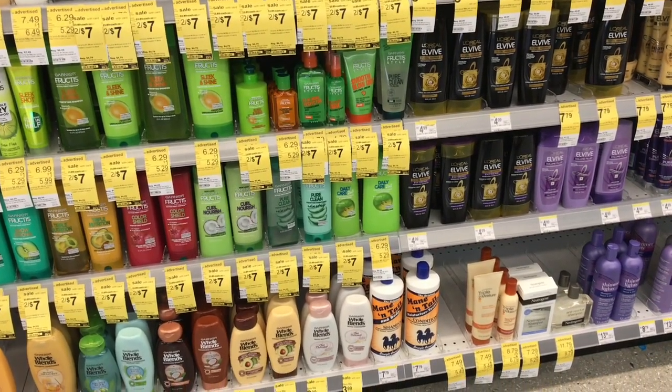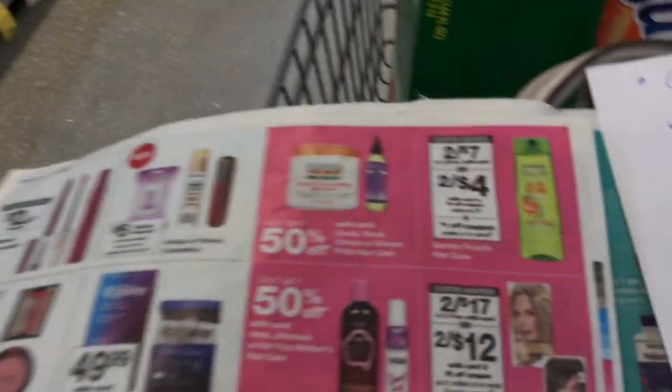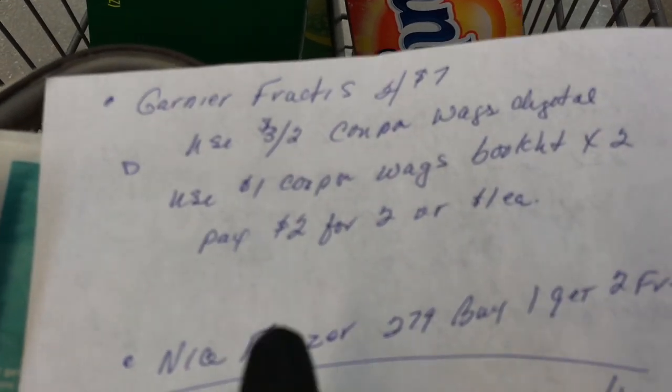The Garnier Fructis is on sale, two for $7. And here is the deal right there. Let me go ahead and show you the breakdown. So it's two for $7.